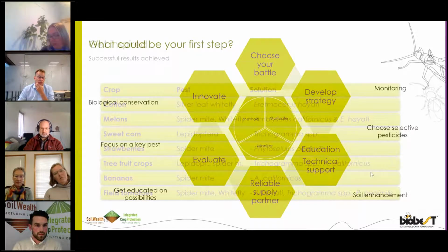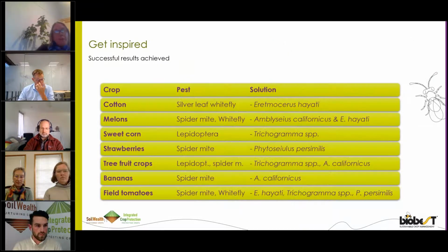Just for some inspiration, what we already have successes with, and you will see it's mainly insect oriented yet, but for sure the fungal and the diseases will follow up soon. But there are certainly opportunities here, and maybe one of those is something you can start with. It's always good to have some first experience.